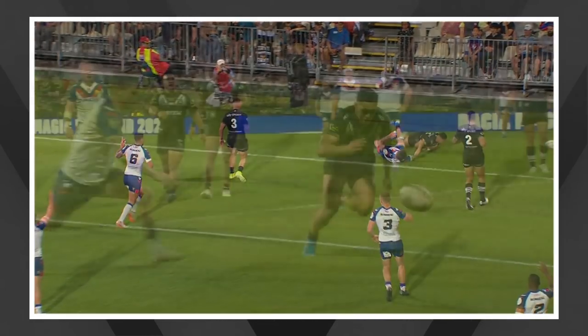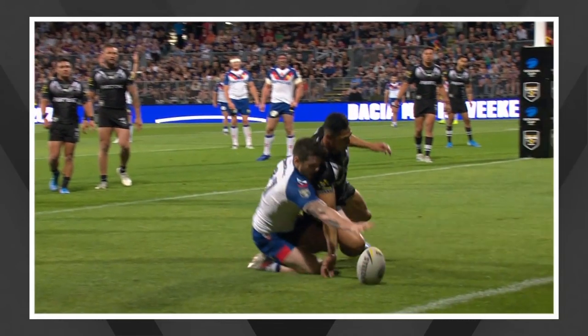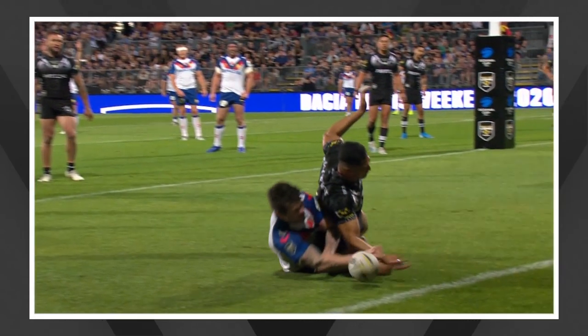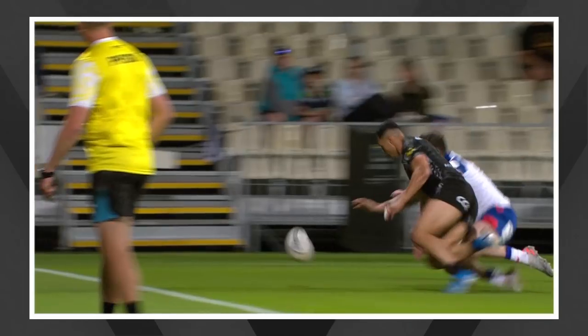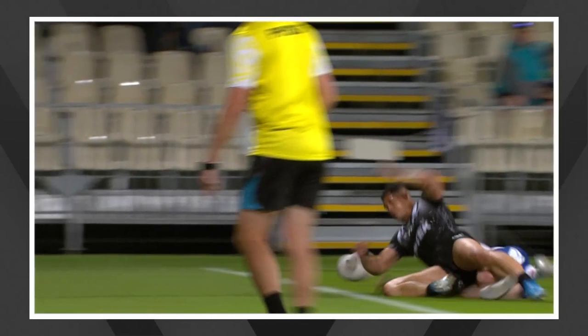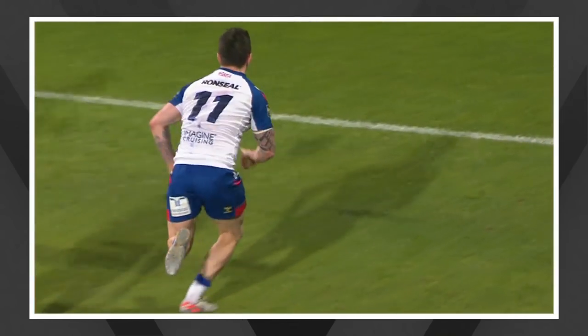No, it doesn't look like he grounds it on that angle. Go slow here, slow. Have you got any other angle from there, please, mate? It looks like it touches Tuivasa-Sheck's hand and then grazes Bateman's right hand. So we'll go nice and slow here, please, mate. I've got to think that. Okay, I'm going to go back to the previous angle that you just showed me. Certainly hasn't grounded it.